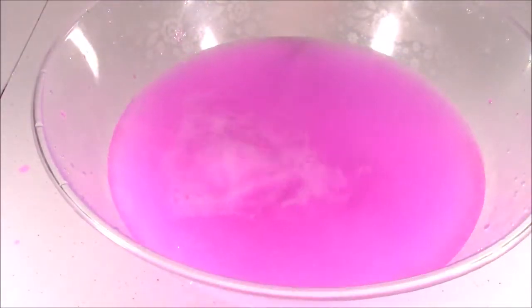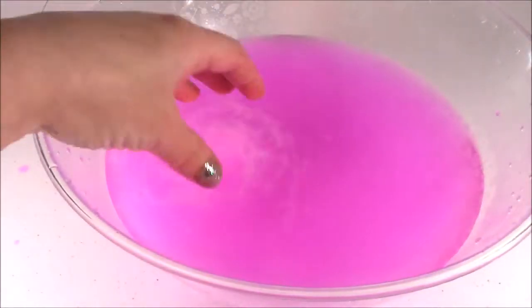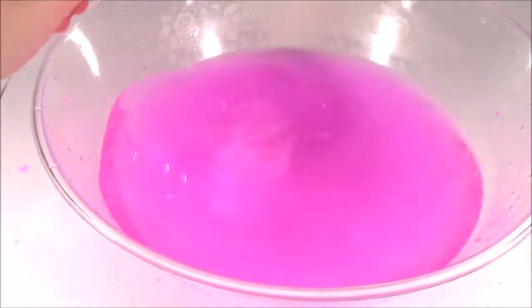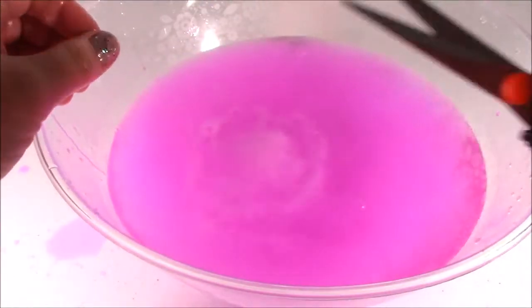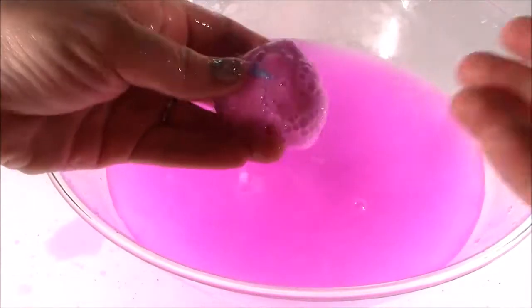Oh, this water, you guys. I don't know if the camera is showing it, but it is hot pink. Prettiest water I've ever seen. Let me pop it out of here. Ooh, it's so much smaller. A little bit more. Then we got to dig with the shizzies. I think it's more fun like this. A little more involved than just letting it melt.